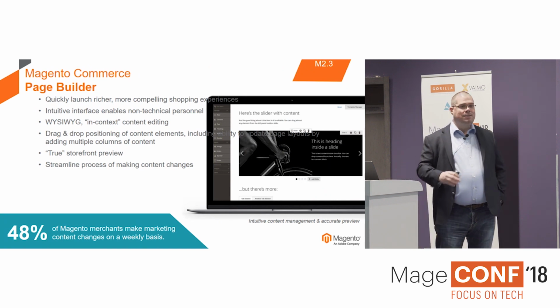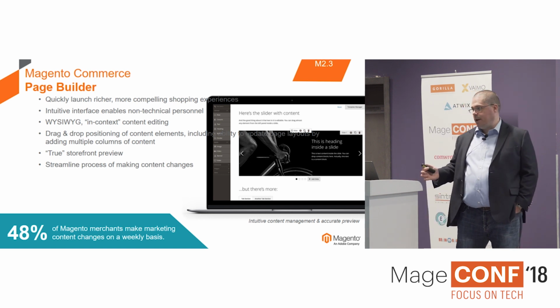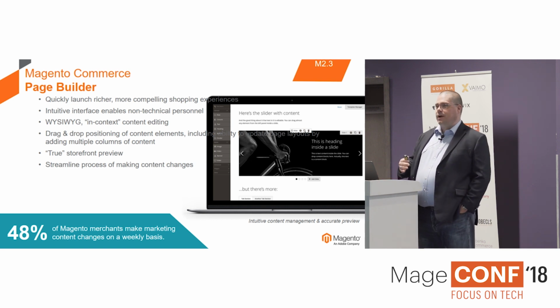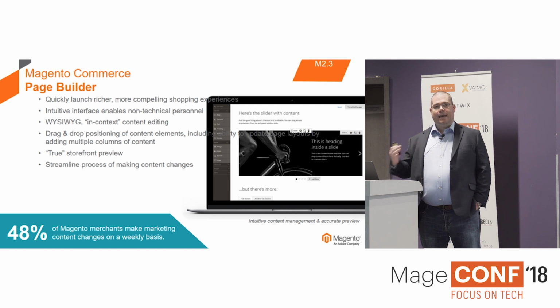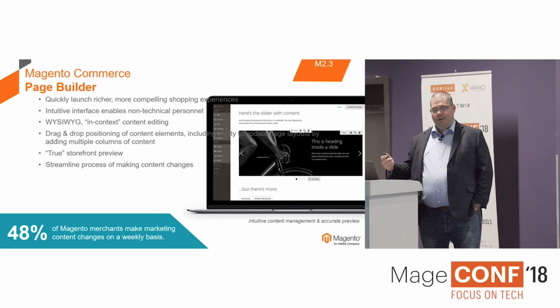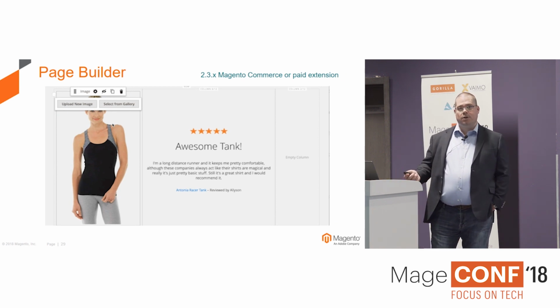Page Builder. This is a feature that has really resonated particularly with the various merchants that we've talked to. It marries content and commerce. It provides a very easy mechanism for our merchants to update and easily execute in-context editing. Full drag and drop. Page Builder is a visual editor that replaces WYSIWYG. It will be available in Magento Commerce, although we're also planning to add it as an extension on Marketplace that can be purchased for open source.